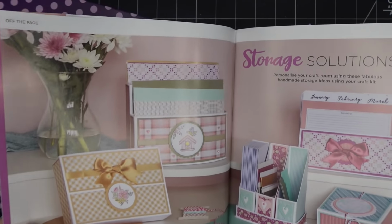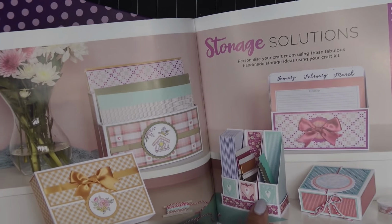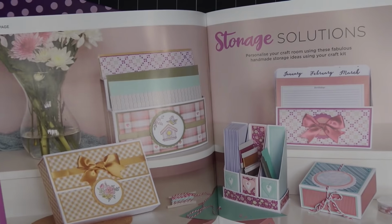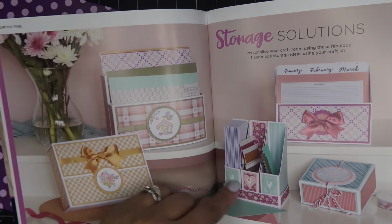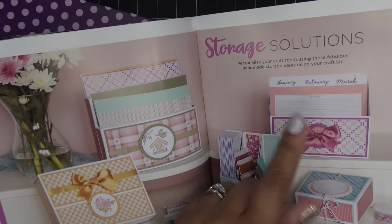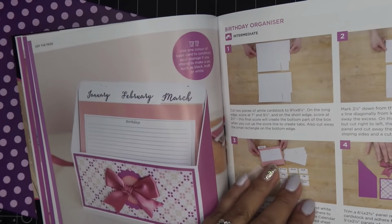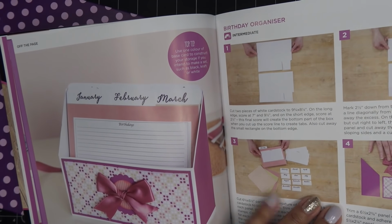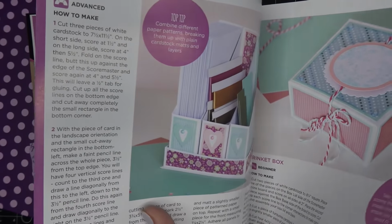Oh my gosh. So I was thinking about making something like this for one of the swaps. I thought, for people that couldn't find the cases, maybe we each make our own little thing, and then when everyone gets them in, I'll make a little holder for them. Anyway, that is really cute. It's supposedly handmade storage ideas, like a card organizer, paper storage organizer, and it says birthday organizer, so I guess you write people's birthdays down. How cute, a little trinket box.